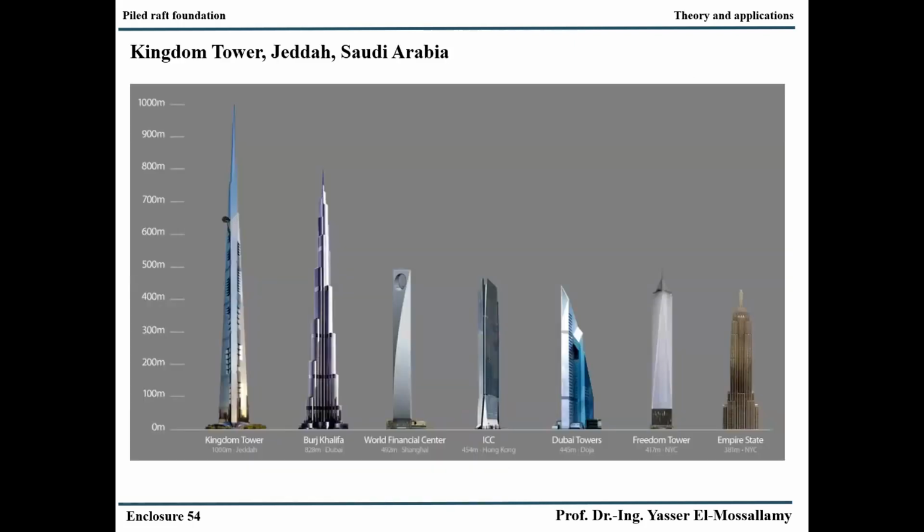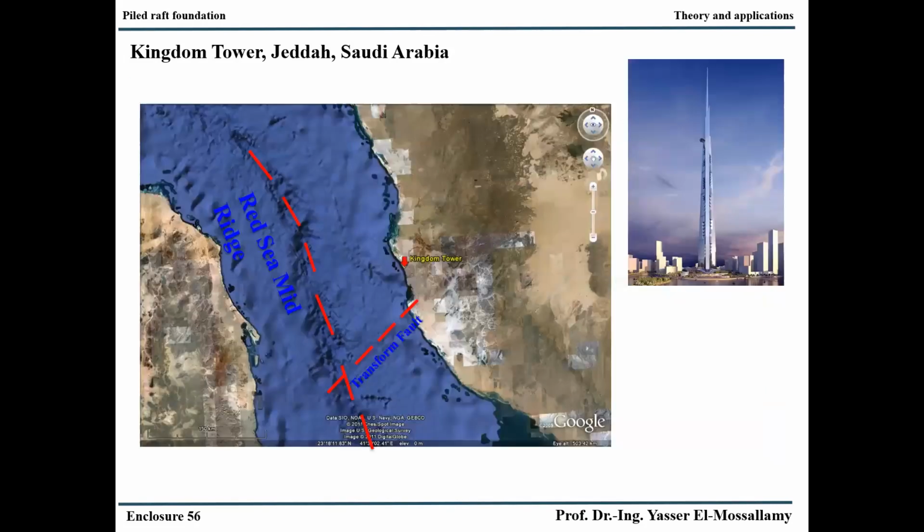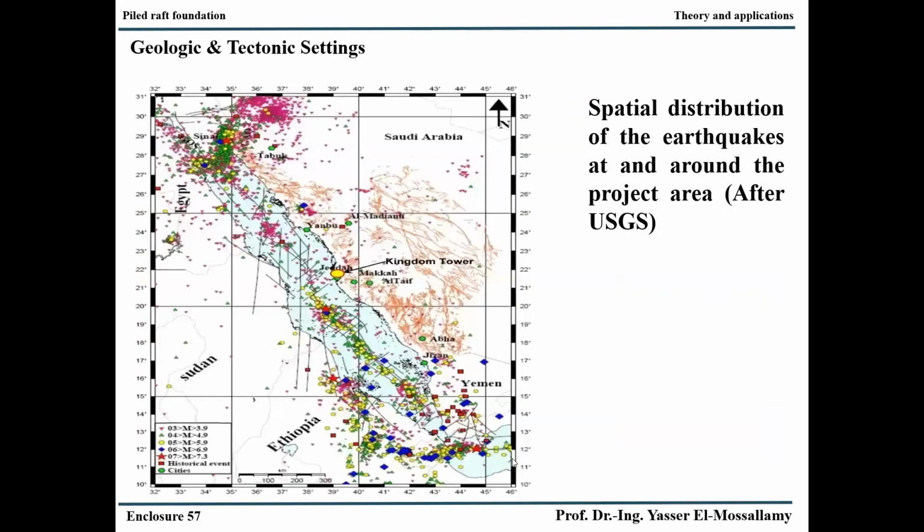Last but not least is the highest high-rise building in the world now, in Jeddah, the Kingdom Tower. And Jeddah is very special because it lies just beside or on the coast of the Red Sea, and we know that the Red Sea is a huge fault, therefore it is a seismically active zone. And you see here the major earthquakes along the Red Sea.